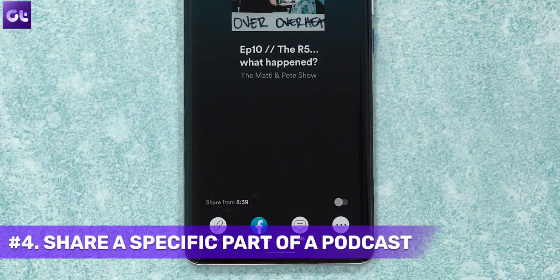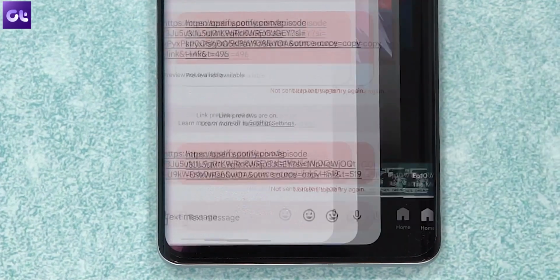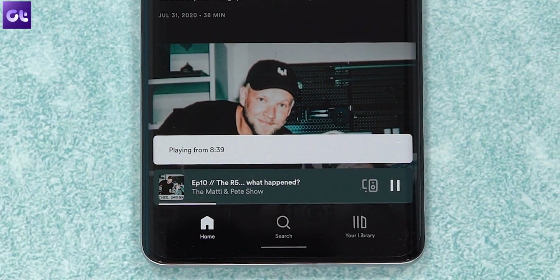To do so, just tap on the share icon at the bottom right corner when listening to an episode and then toggle on the share from mode. From here, you can copy the link. Now those receiving the link will automatically jump to the designated playtime.